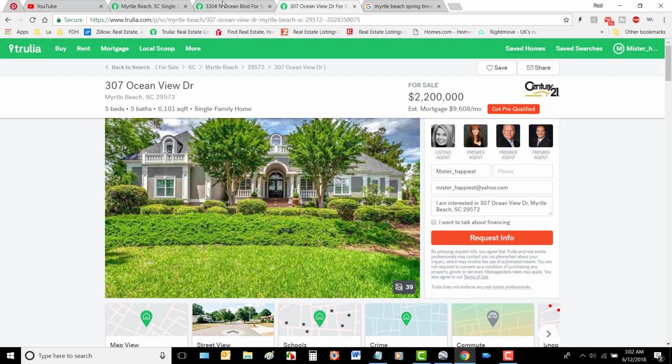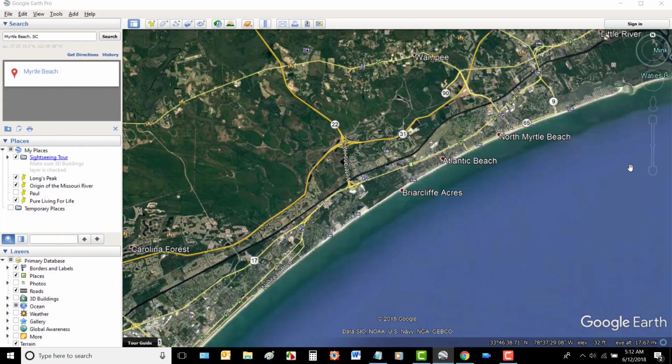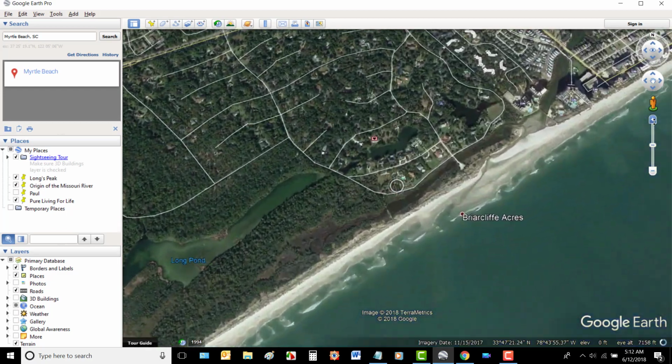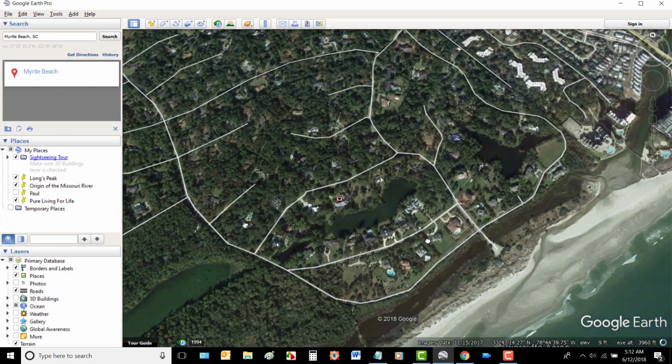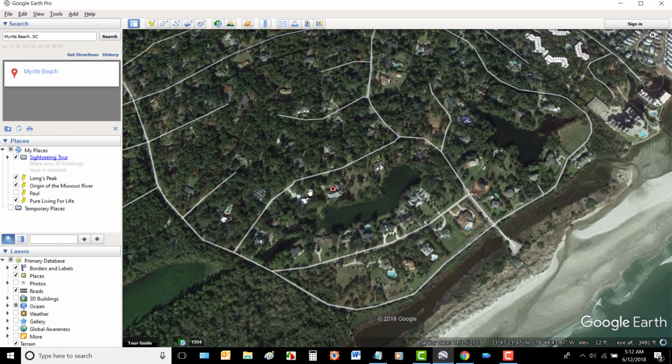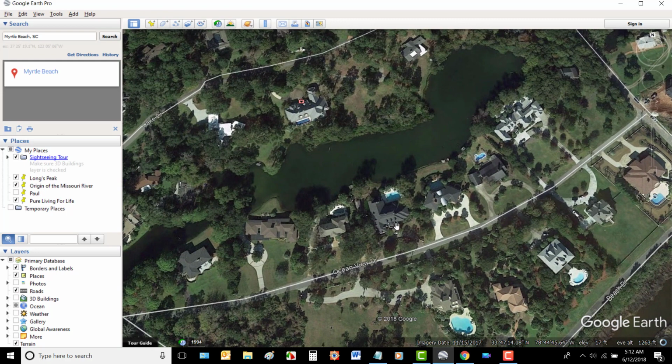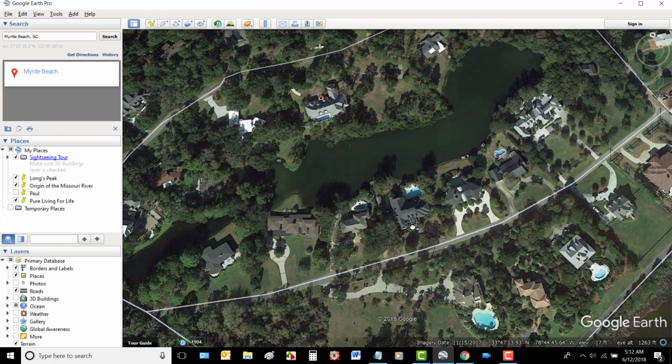House number 2. Okay, and our next house is located in Briarcliff Acres. And let's check it out. Let's zoom in and boom. That's it right there. And what do we have here?